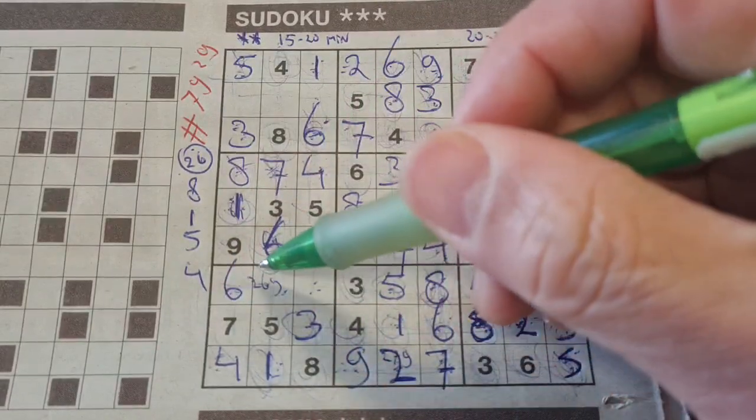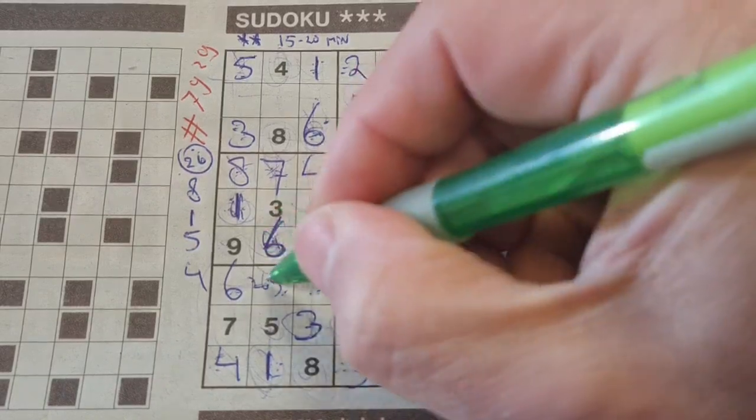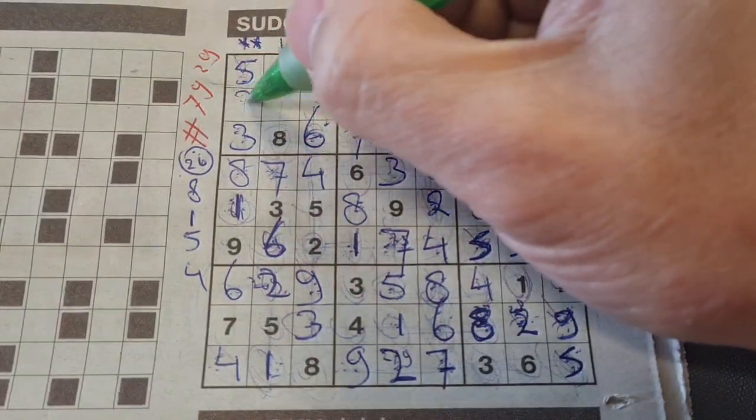So 2 numbers left. The 2 and the 9 then. We have a 2 in this column, no 2 there. 2 should be here, and the 9 goes there. 2 in the third column, 2 in the second column. So the first column, the only place level, the 2 should be there.